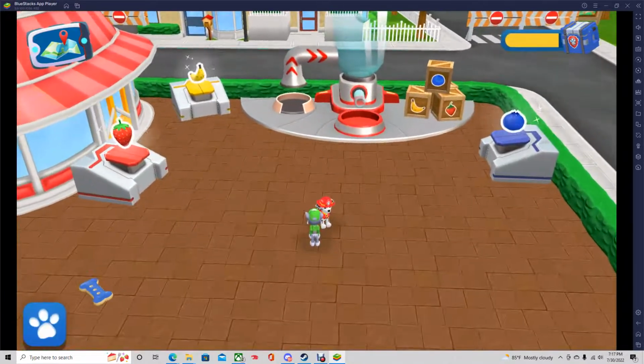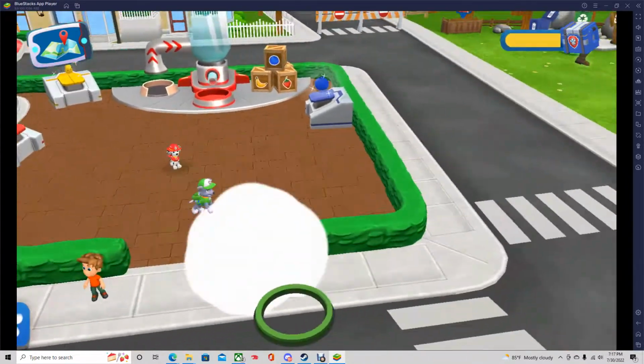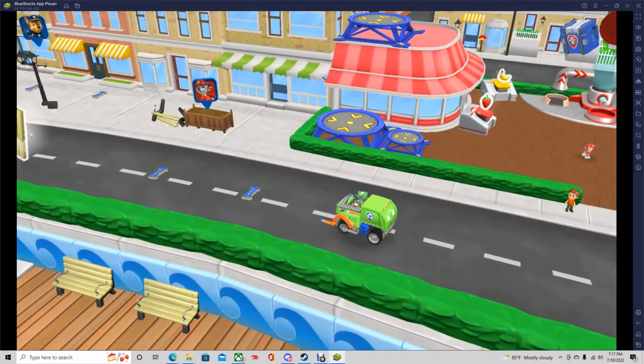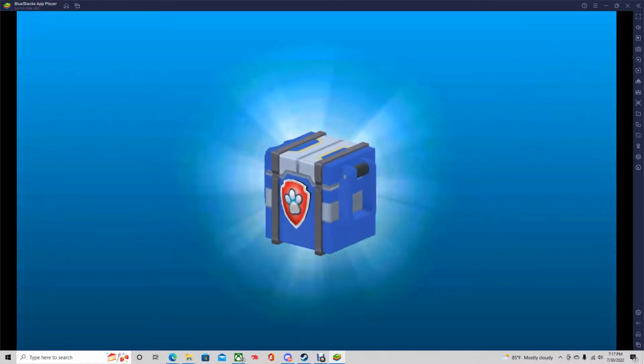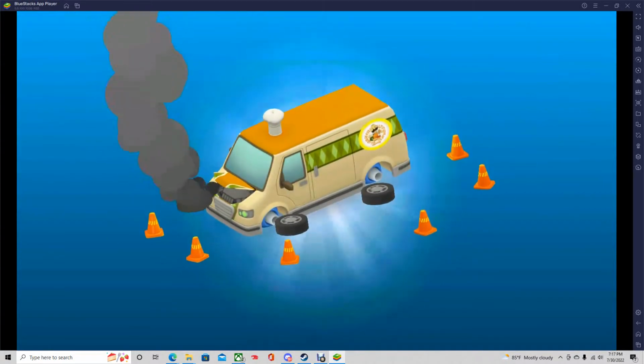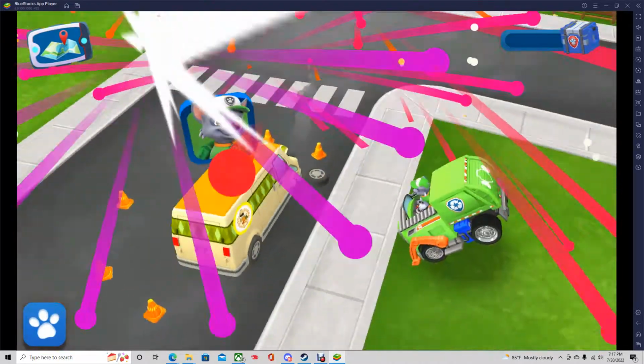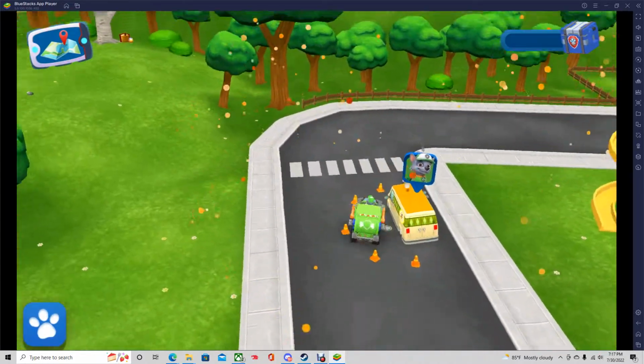All right, pup. To make a smoothie, you need to bring two fruits to the big pipe. Then they'll go straight into the blender. There it is! Mr. Porter's van. Uh-oh! You'll need to repair this. Let's go!